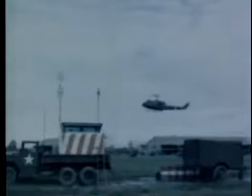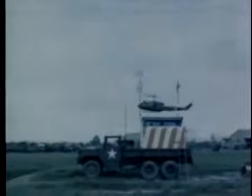A control tower mobile van mounted on a 2.5-ton truck is used for controlling the traffic. Here, the wind direction is being communicated by radio to Huey helicopters preparing to land at the Saigon heliport.